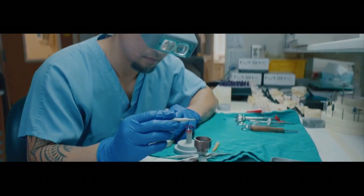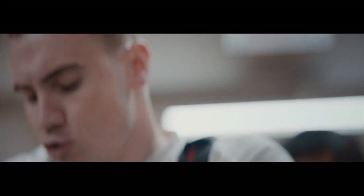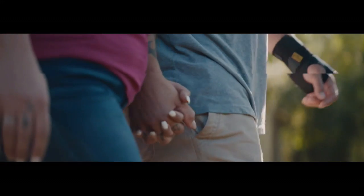Innovation's hard. It's not easy. You know, it's a lot of hitting walls, it's a lot of no's, it's a lot of failures, and it's a lot of frustrations. So why do we innovate? It's because we know that once we get it right, we're gonna really change patients' lives. And that's why we do it.